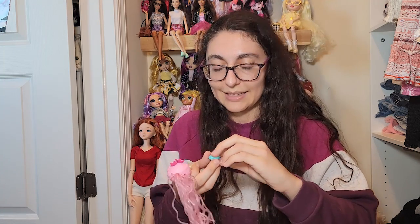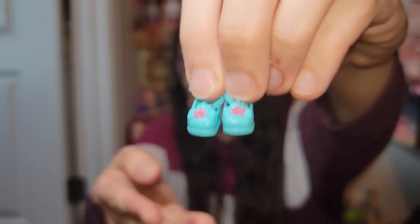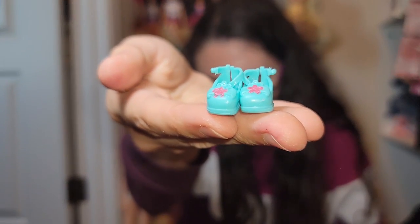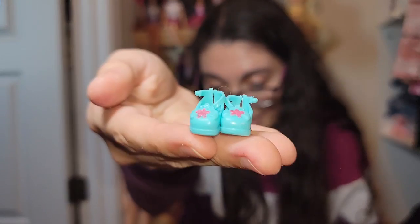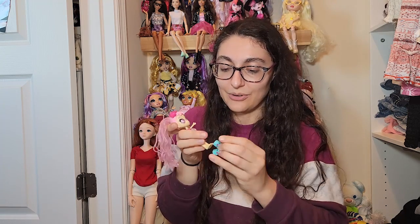She also has this little pair of shoes. So we have these tiny blue strappy shoes. Let me see if I can show you the straps without them falling. They have cherry blossoms on the toe, and they actually have straps with little pegs to go in. They also have holes at the bottom, so you can display them with or without the shoes because they have the holes in the bottom of their feet. So they can just stand barefoot on the stands, or you could put the shoes on.